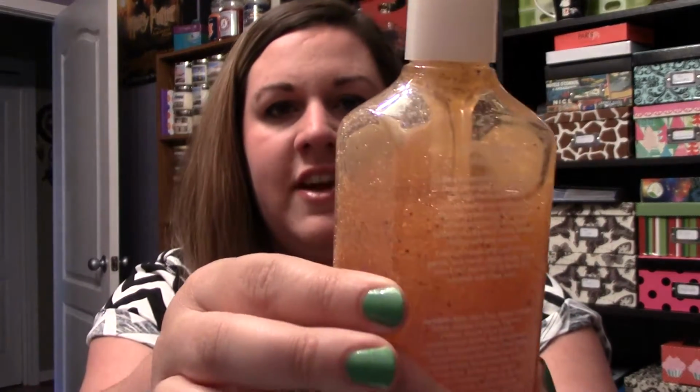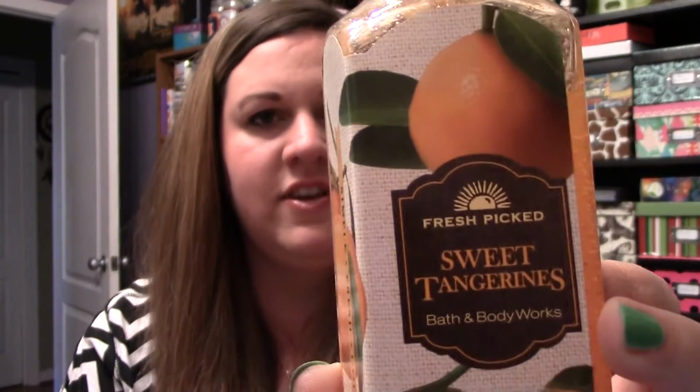Now the 3 that they actually sent to me, I have 2 foamings and a deep cleansing one. So the deep cleansing, and you can tell that I've been using it, was the Sweet Tangerines. This one smells so awesome. This is one of those, I love orange or citrus type scents no matter what it is. This is definitely just a typical, very strong tangerine. It definitely smells stronger than the older formula, even though it's just one ingredient they took out. To me, it just smells a lot better.